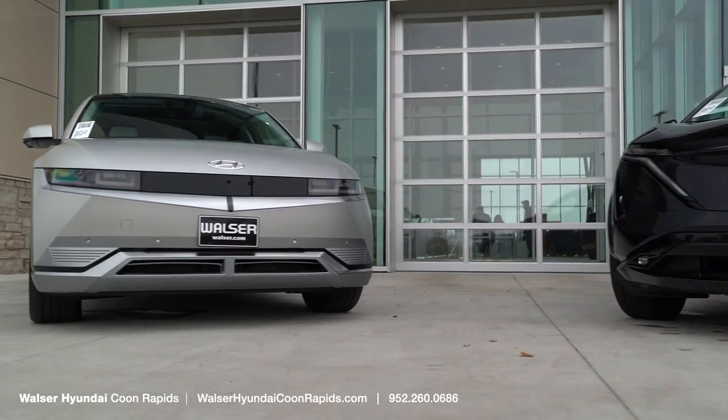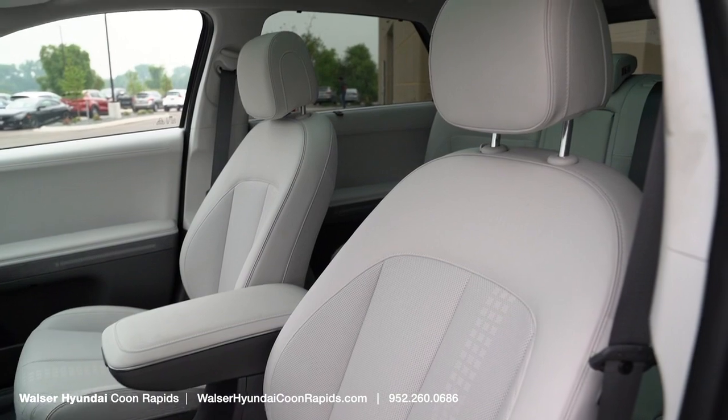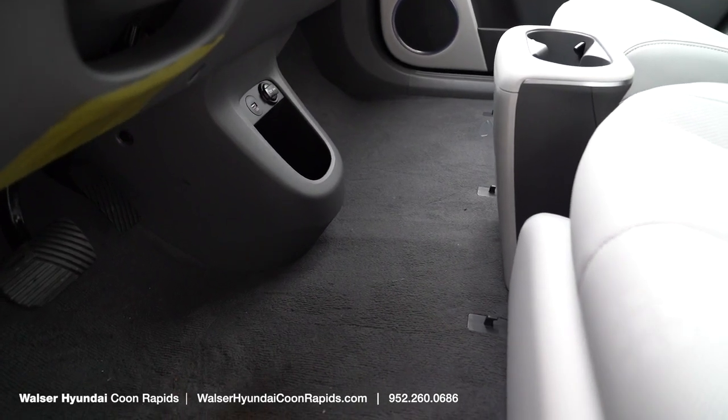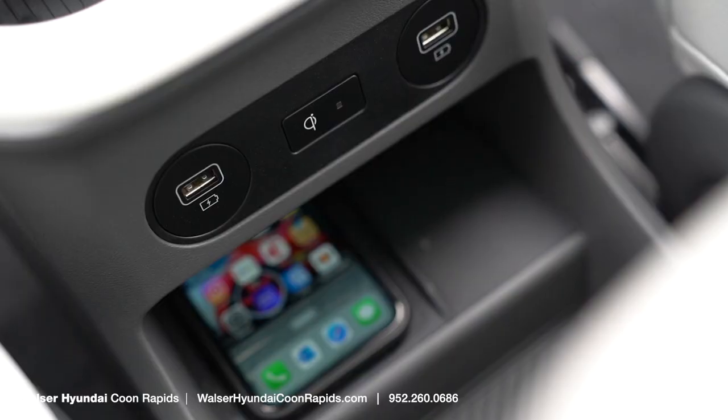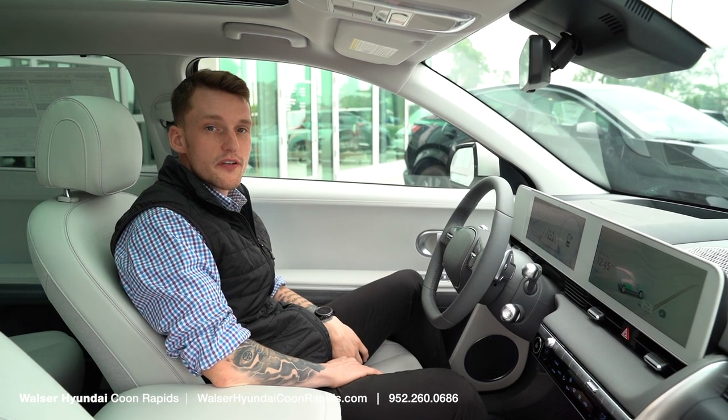So now we're inside the Ioniq 5 Limited. As you can see, we have these beautiful light colored leather seats. Get down to the middle here, you can notice there is no normal shifter. Obviously there's no transmission, so you get a lot more storage space, a lot more USB space, and a wireless charger in here as well.